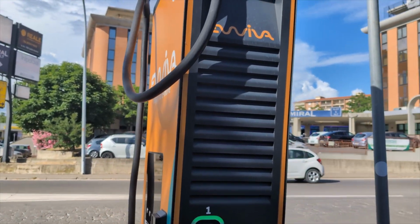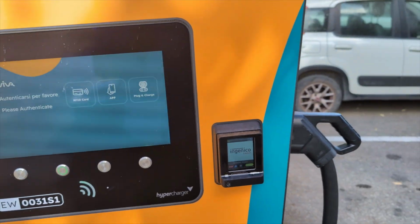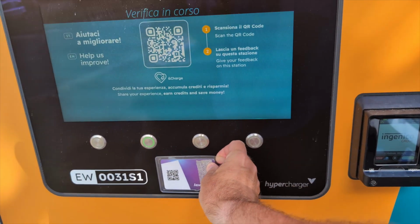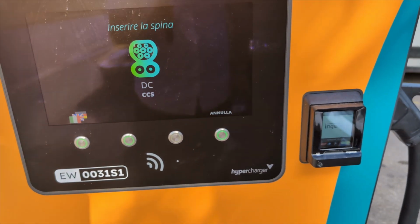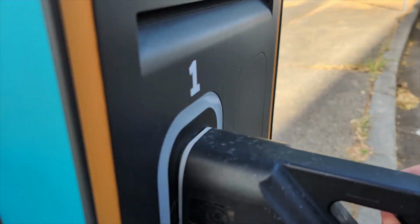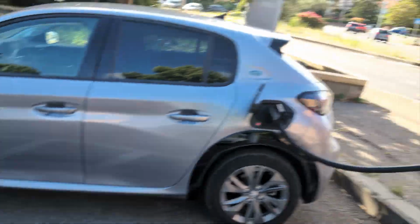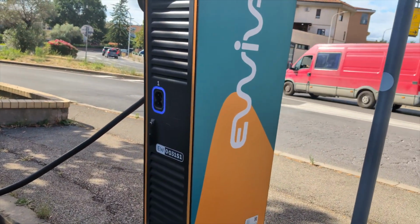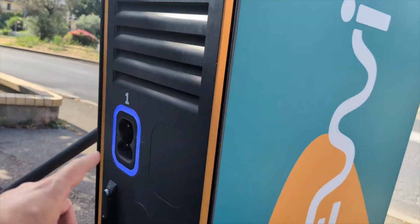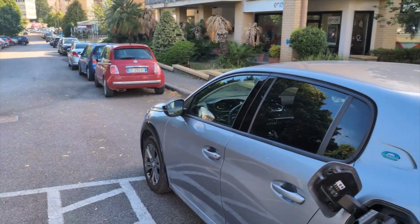This seems to be called Izivia. Oh, it's only got one post. How lucky. Someone is just leaving, literally. So RFID, let's try that. Checking card. CCS. Yes. It says inserted. In fact, it seems this is just a standard parking place, I think. It doesn't say specifically for electric cars. And I was extremely lucky because there's only one, as you can see, not two. And the person in the BMW has just pulled away. So I really feel like it's my lucky day.